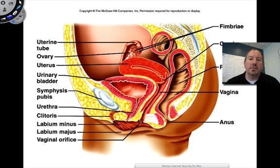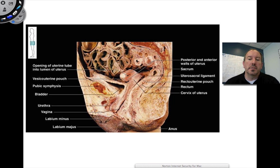And then there's the opening of the vagina. And then there's a little structure right in here called the clitoris, which is composed of erectile tissue, which can become engorged during sexual arousal. There's a lot of sensory neurons which stimulate the female to produce mucus inside of the vagina, which helps to lubricate during sexual reproduction. So it's kind of critical. Come back to that.